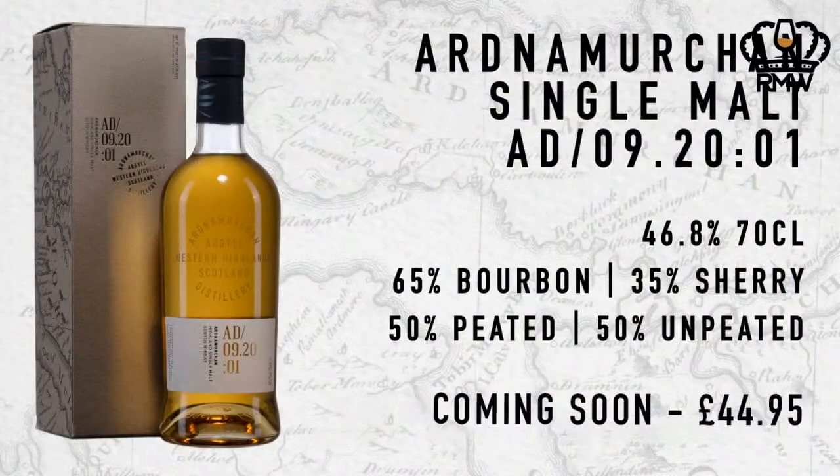It's a split of 65% bourbon cask matured whiskey, 35% ex-Oloroso and PX sherry matured casks, and about a 50-50 split of peated and unpeated.